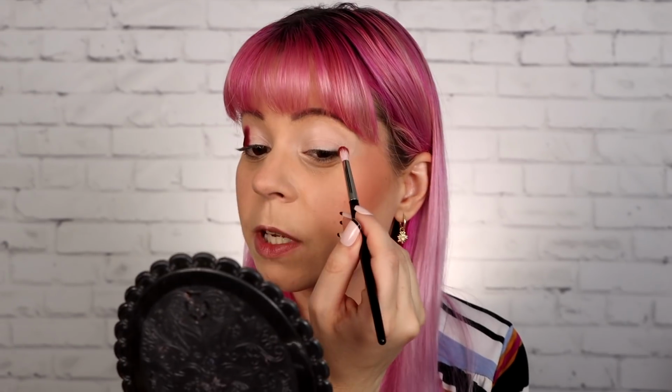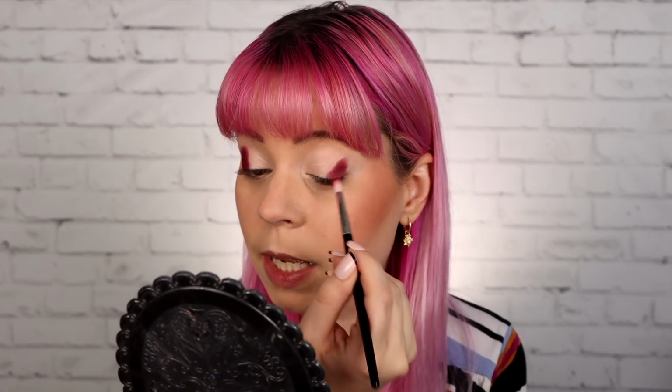because I'm kind of feeling these colors. Like, this is beautiful. I wouldn't call this a red. It's more of a very dark berry maybe. It's definitely blending out to a pink, which I've said before, it probably has something to do with my eyeshadow primer, because my eyeshadow primer is a little bit pink based.